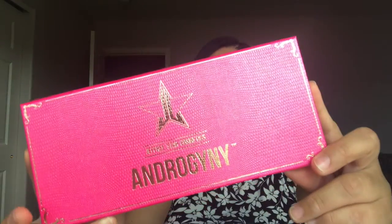So, I'm here, I'm back. As you can tell, the quality's a little different. I am on my phone instead of my camera, because it died. Just pulled this guy out. It is so cute. I love it. And like, oh my gosh.